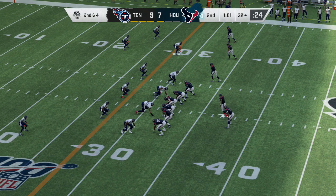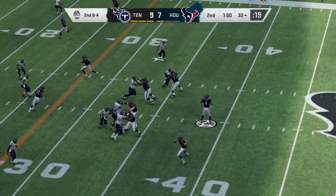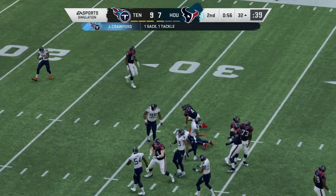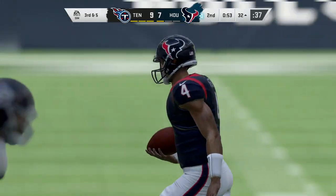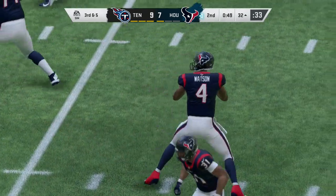Set. Team. Watch the slant. Watch the slant. Looking to throw again on second down. Watson, and he's going to lose a yard or two. Taken down behind the line. Jack Crawford in there to drop him for a loss on the play.